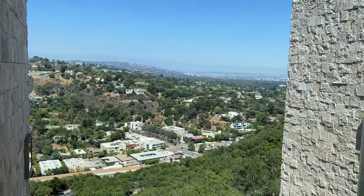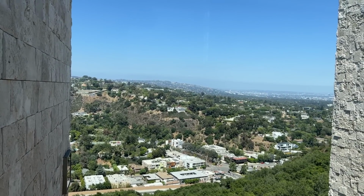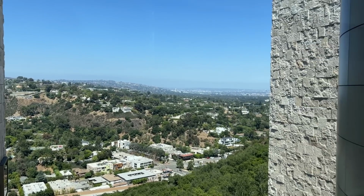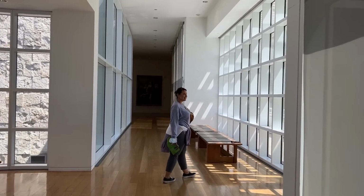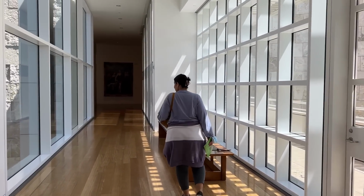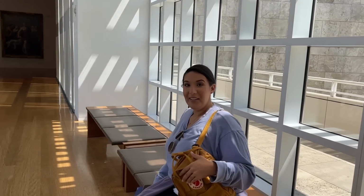Just finishing up with the Middle Ages section and the paintings over there. Look at this view of LA. Wow. All right, we still got lots to explore. We're gonna keep going. I feel like some of those paintings were pretty intense, like the motion and yeah, very vivid paintings.